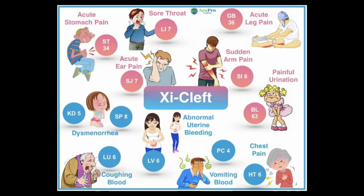Gallbladder 36 is the Xi-Cleft point of the gallbladder, and it's used for local acute leg pain, and I'm talking about the lower leg. Remember how we said that the Xi-Cleft points also calm the mind? Well, this is when there is acute manic and emotional behavior. That's like an outburst of mania, an emotional outburst.